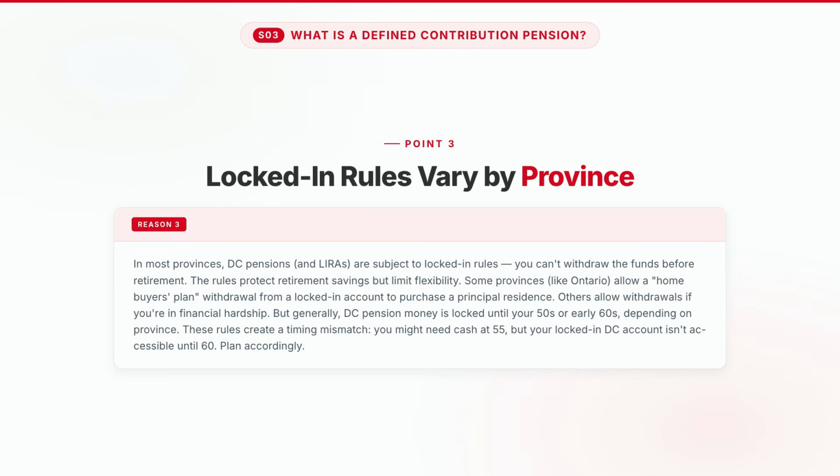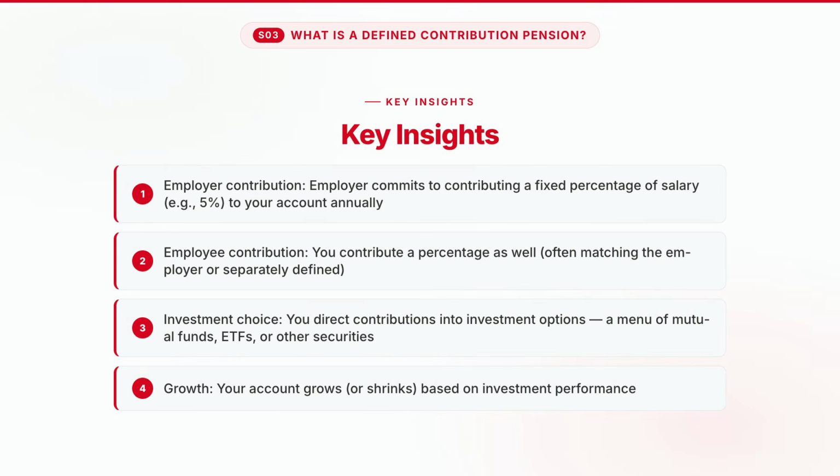These rules create a timing mismatch. You might need cash at 55, but your locked-in DC account isn't accessible until 60. Plan accordingly. Here are the key insights to take away.